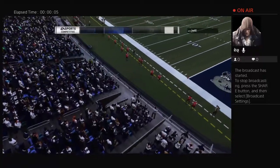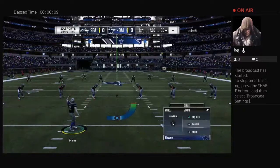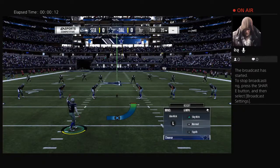A moment ago, here was the scene with the Cowboys emerging from their tunnel. It was loud. It's still loud. We're ready for football as the Cowboys get set to match up with the Seattle Seahawks.